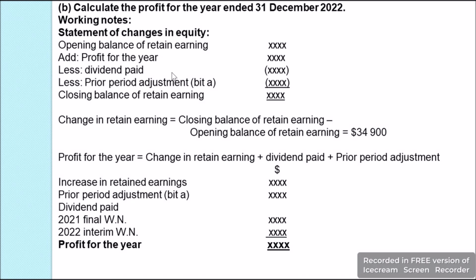Next, we take the dividend paid and the prior period adjustment to the other side as well. Here it is in subtraction, there it will be in addition. So the profit for the year will be equal to the change in the retained earnings plus the dividend paid plus the prior period adjustment. So the format for our profit for the year will be the increase in retained earnings, that is the change in retained earnings, to which we add the prior period adjustment which we did in part A of the question, and then we also add the dividend paid.